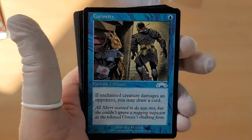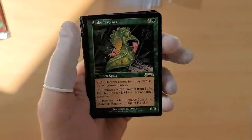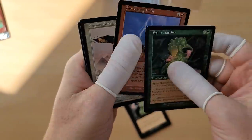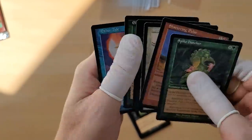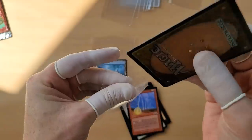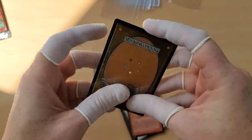Curiosity is what you got. That's a cool card, though. Mana Breach, Spike Hatcher. Sweet, sweet little card. Sammy, sorry you didn't hit a home run like our friend before. Oh man, Aether Tide. Okay, just leaving this bad boy up. Wow, that was crazy, man.